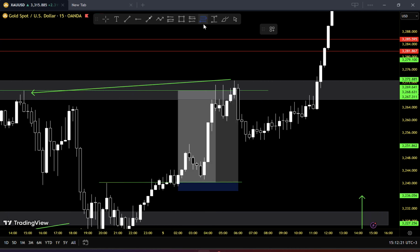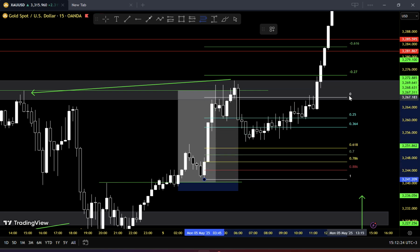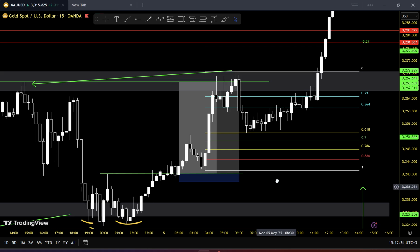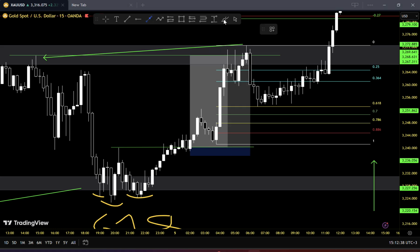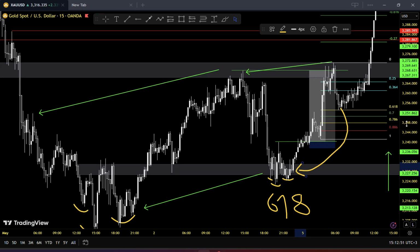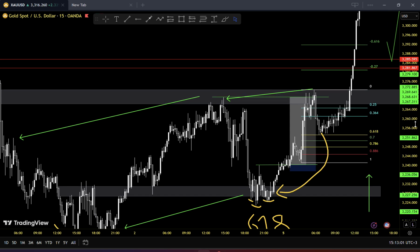And if you zoom in, using the Fib again on the same movement, you can see the price is retesting the 618 beautifully. So right now they are supporting each other, exactly like everything else in this story. They just go higher, higher, higher, beautifully. And you can see if you trade the Fib, 618 retest, straight to the take profit.